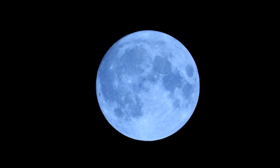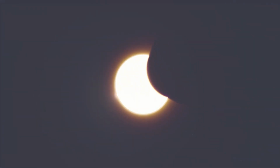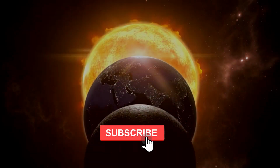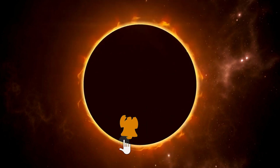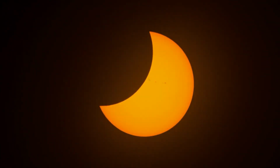You may have also heard of a solar eclipse. Well, this is when the moon passes directly between the sun and the Earth, casting a shadow on Earth and partially or fully blocking the sun's light. This is only possible because the moon and the sun look the same size due to the fact that the sun is 402 times larger than the moon, but also 400 times further away.